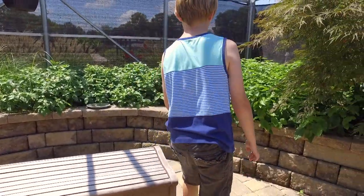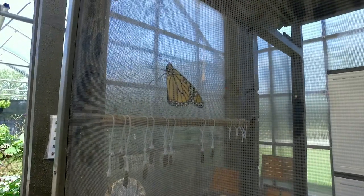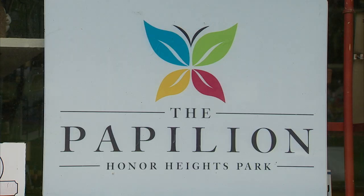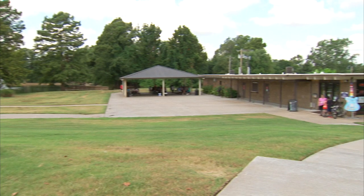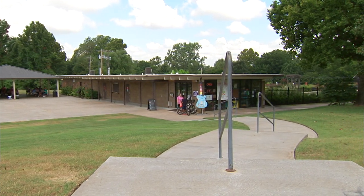I was raised on Fort Gibson Lake in the outdoors and spent most of my youth hunting and fishing and hiking. When I went to college, I focused on science, particularly zoology, and even more specifically on ornithology. After I finished college, I went to teach school. Once I finished my teaching and retired, I started working here at the Papillion at Honor Heights Park last fall, and been doing that since.